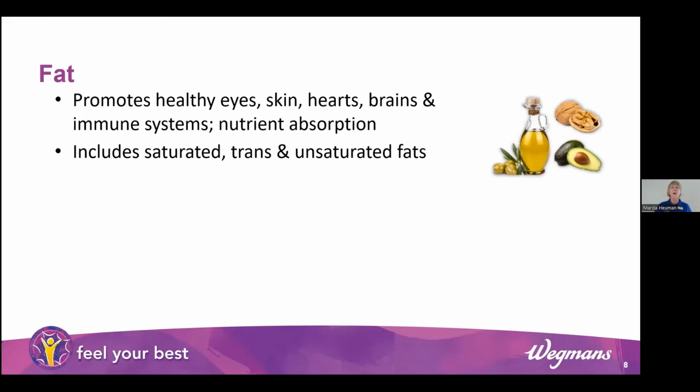And that's harmful because research has shown it can raise our LDL. That's our lousy cholesterol. And that increases our heart disease risk. So when you have diabetes, you're already in the higher risk category. So you really want to be careful with the saturated fat. Now, trans fats, they're also a type to be avoided. However, they're banned from our food products right now, so they're less of a worry today than they once were.